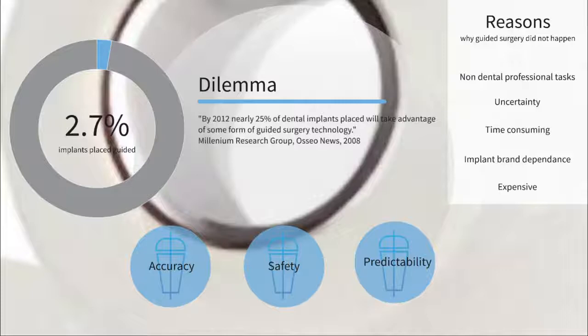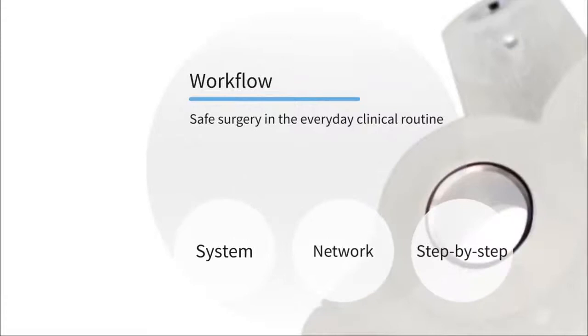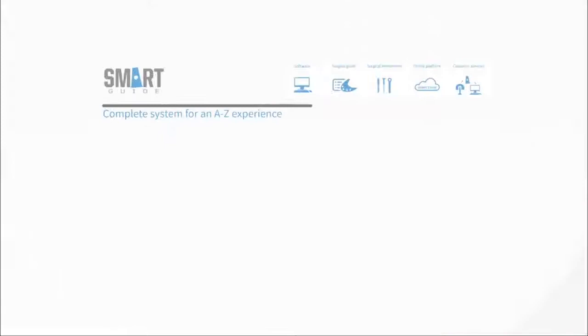So now let's see how we managed to overcome these problematic situations. Let's see the system, the network, and the workflow step by step of SmartGuide. Our aim from the beginning of development was to make guided surgery fit into the everyday clinical routine. This was the number one and still is the number one sentence on top of our papers. For that, we needed a system which is complete and which gives you an A to Z experience.